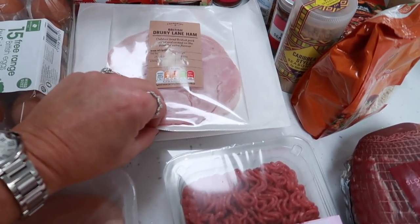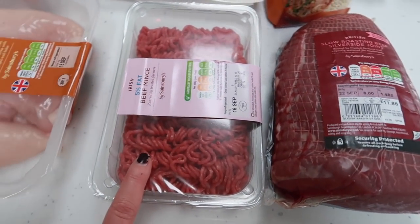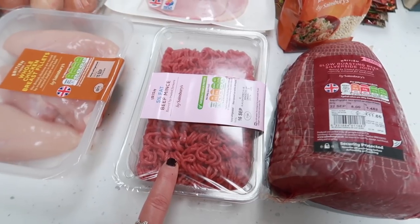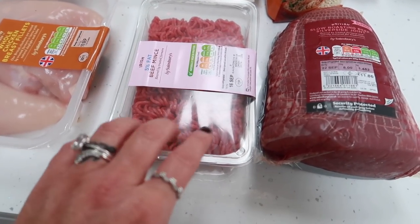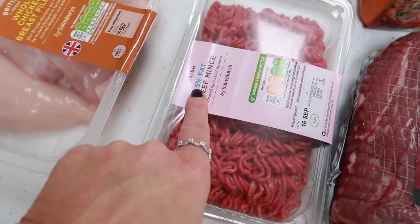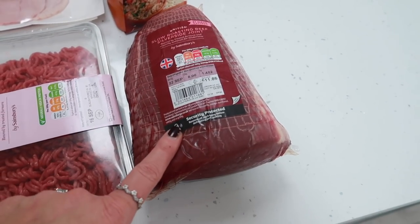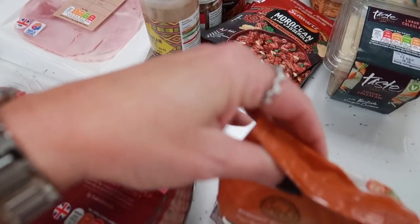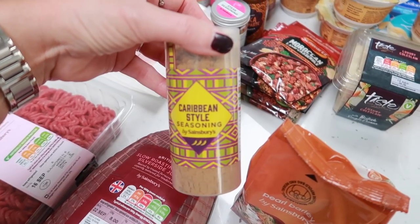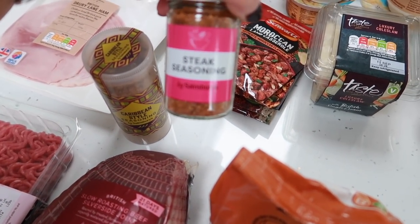I got 2 packets of the Drury Lane ham, which is absolutely gorgeous. 5% fat on the beef mince, so it's free and you can have it, providing it's the 5% fat. So always go for this one, and it's free on Slimming World. I got a nice silverside beef joint, some pearl barley, some Caribbean style seasoning for chicken, some steak seasoning.